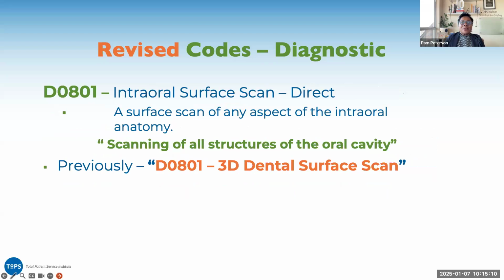The next code that was revised is the D0801. This is an intraoral surface scan, and the code actually stayed the same. The language was removed. They removed 3D dental surface scan. They wanted to, because it placed limitations on the utilization of the code. So the new language is scanning of all structures of the oral cavity.